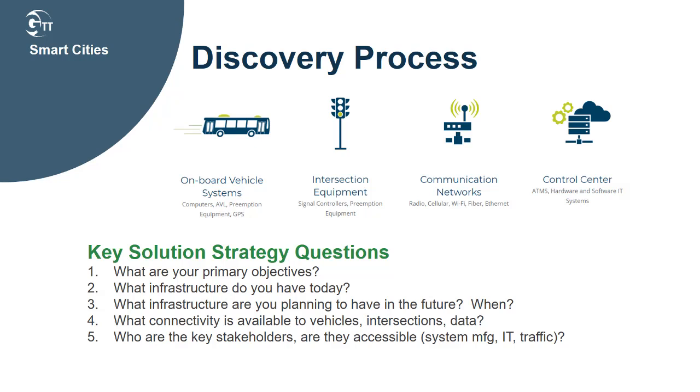If there's connectivity on your vehicles to something, ideally a cell modem, that is an important piece of technology that we can use. The same holds true on the intersection side. If there's a network connection, whether it be a fiber connection or a cell connection between the traffic cabinet and the traffic management center, that again is a key point of connectivity that we can leverage, and that would avoid us having to deploy some other type of connectivity that may be redundant to what they already have.